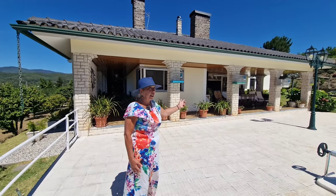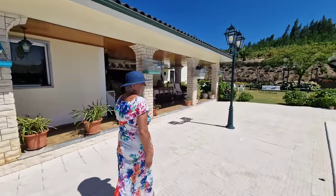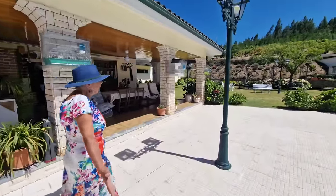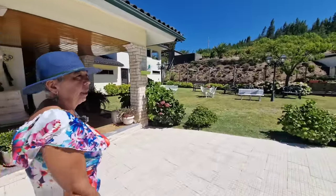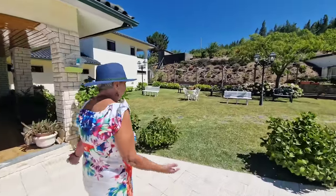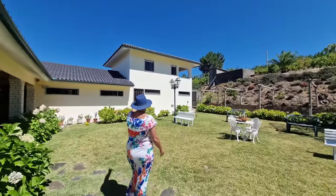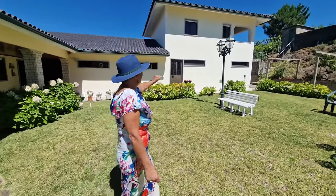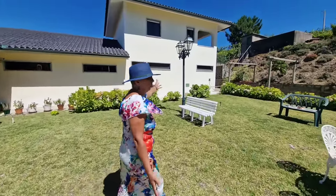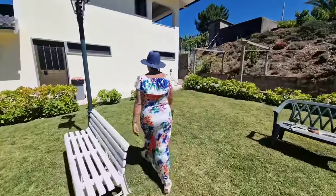Next, we're going to the caretaker's house. The caretaker's house, which could be a holiday let. A holiday let, yeah. Staff headquarters. It's a choice. It's an apartment. Below is just some storage, which we don't need to go into because it's just a storage room. And up we have the apartment.